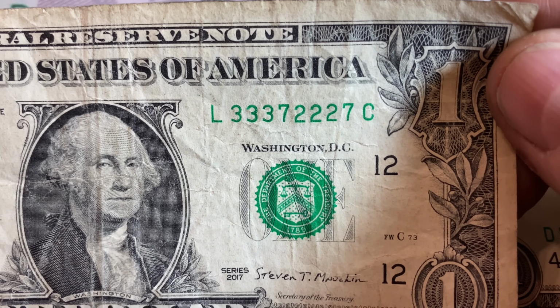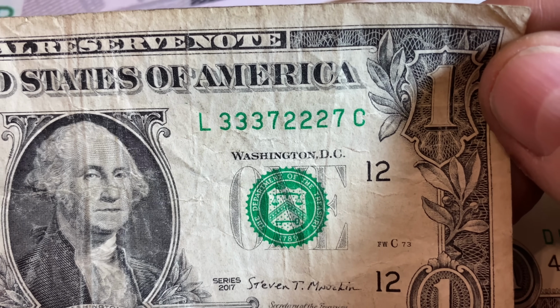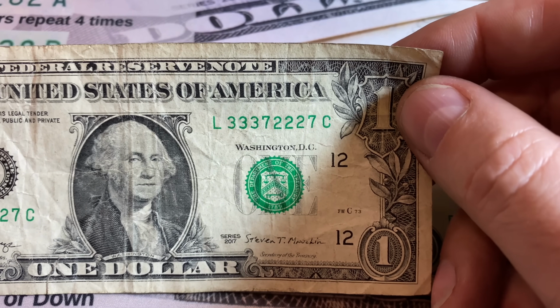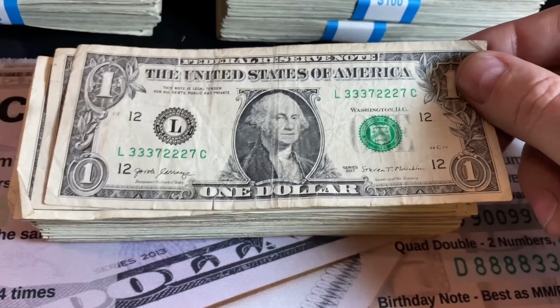3337, 2227. Man, close to being a great note, although it's not in great shape. Would have been a nice repeater if we would have had those 2s be 3s or vice versa. Not going to keep it.